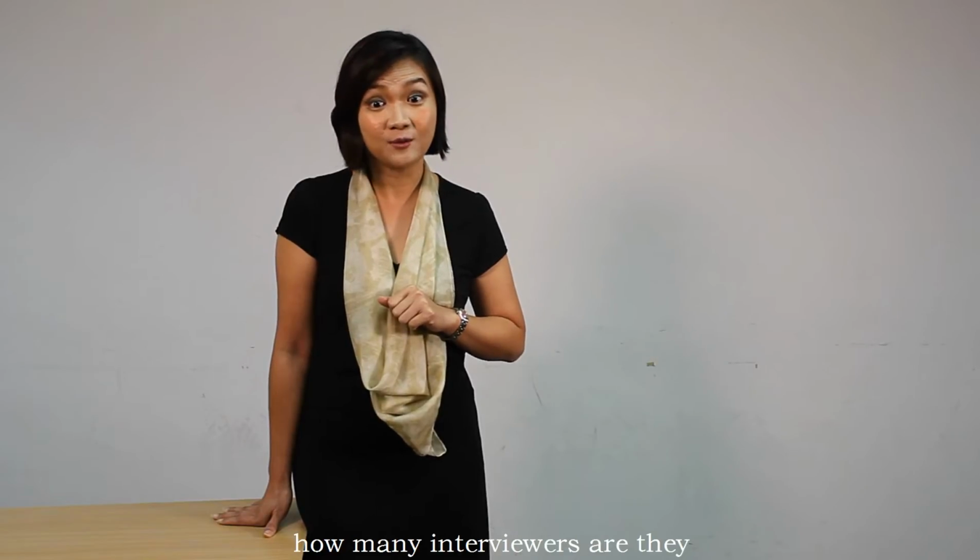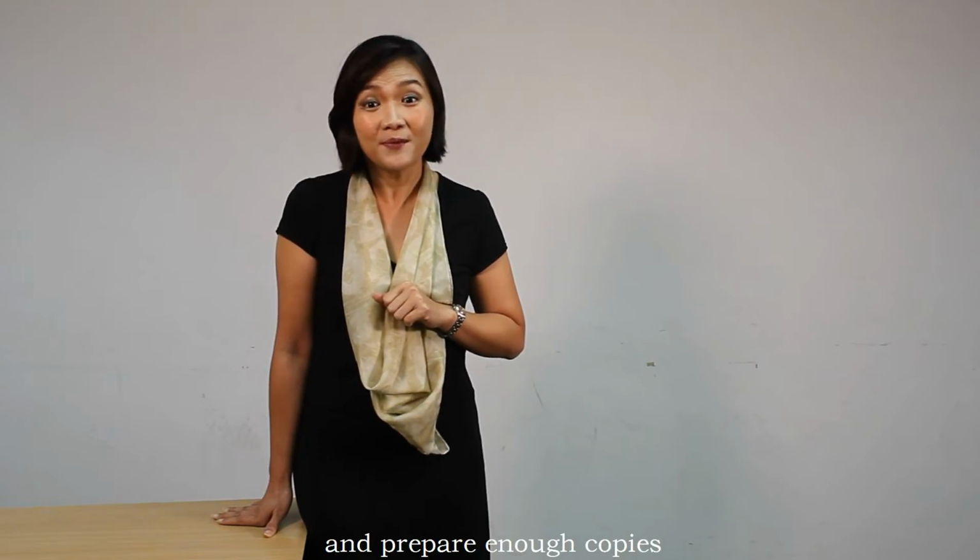Fill your interview binder. Ensure you have all the original and photocopy of important certificates. Check how many interviewers will be there so that you could prepare enough copies of your resumes.